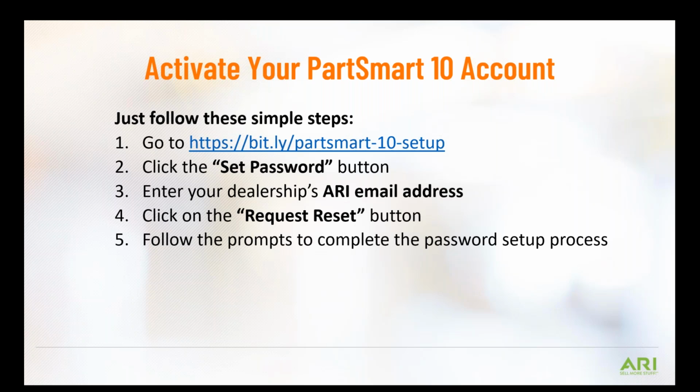And as you see on the screen, I'm just curious, can you walk us through how to activate a PartSmart 10 account? Definitely. So if you're an existing PartSmart customer, it's really easy to activate your PartSmart 10 account. It only takes a few simple steps, and let me walk you through it.